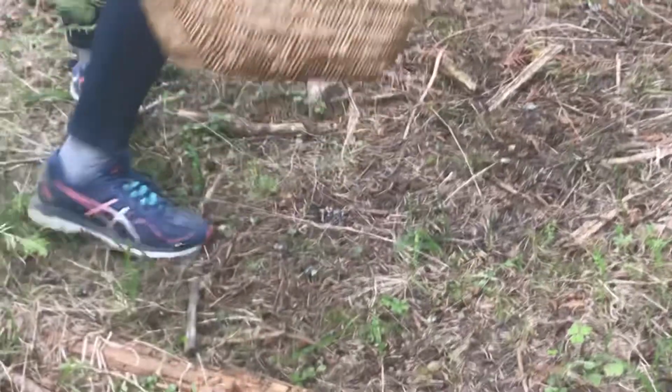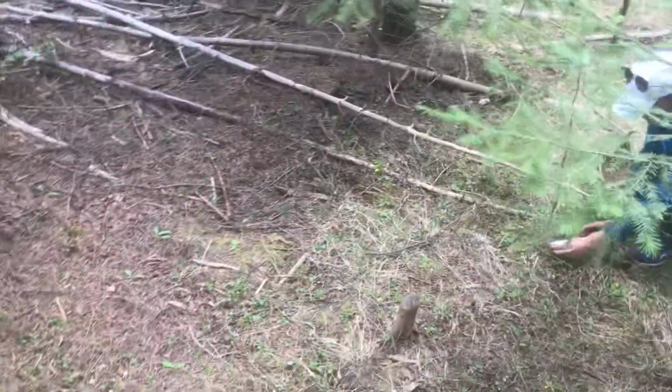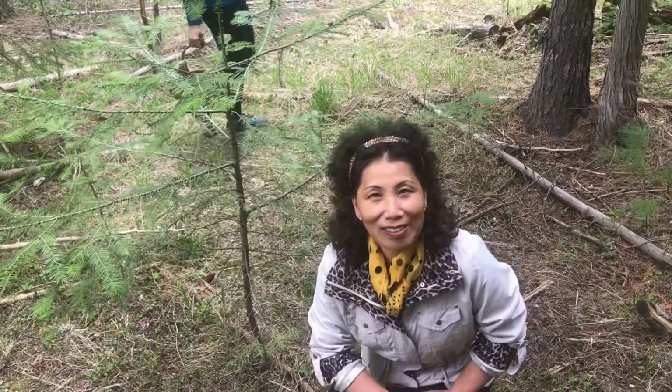Look at that. They always grow in groups. There's one right here. There's one right here. But somebody stepped on this one. Somebody stepped on it. So, until next time, enjoy nature's bounty.